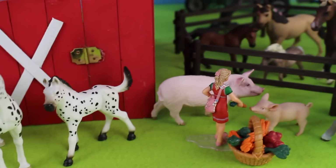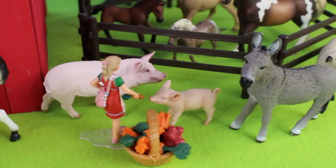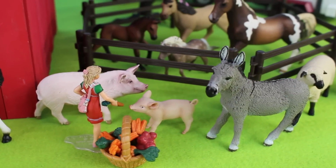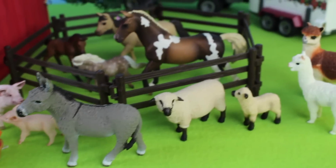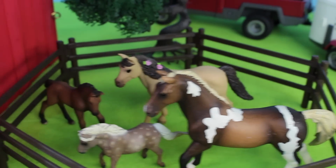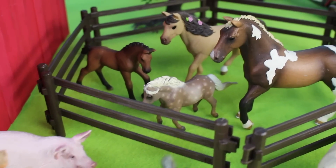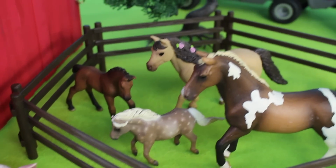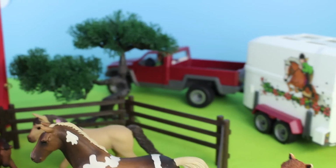There's the girl with her fruit and vegetables feeding the animals, like the pigs. And look at the cute donkey. There are the sheep. There are the alpaca, horses, and Shetland pony. And way in the back is the farmer in his truck and trailer.